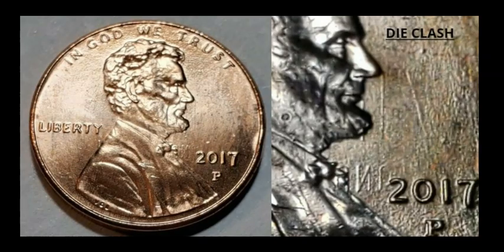Another Lincoln, this time a little bit newer, 2017 Philadelphia. Of course, first date ever of a Lincoln cent where they put a physical P mint mark to commemorate the 225th anniversary of the Philadelphia Mint. But what's cool about this one, and we've seen quite a few of these, is that if you're living east of the Mississippi on the East Coast, you can find some of these amazing die clashes. So you have a clashing of the reverse die on the obverse. That is just simply marvelous. And it's pretty strong, too. You have part of E Pluribus Unum clashed on the obverse, and it's just really cool. It's a decent looking coin.